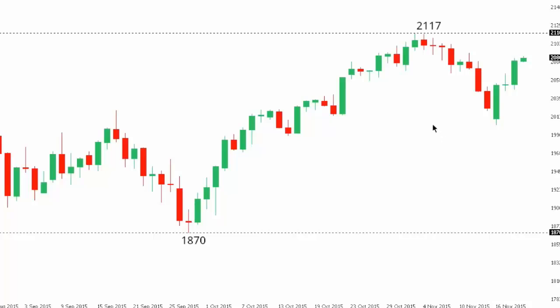SPX 500. So the S&P 500 has pulled back from recent highs at 2117 that are just shy of that 2137 record high from May. But a recent recovery rally suggests that the market could be poised for another move to the top side, but the market will need to establish back above 2117 to confirm and open a bullish continuation.